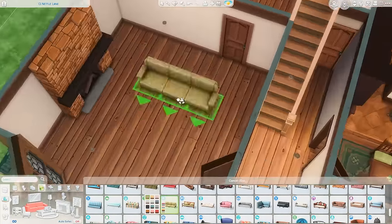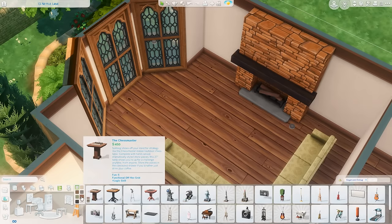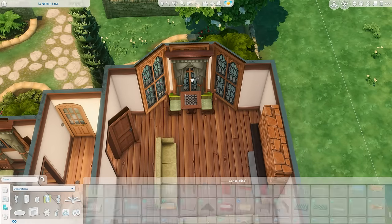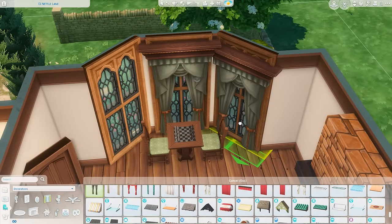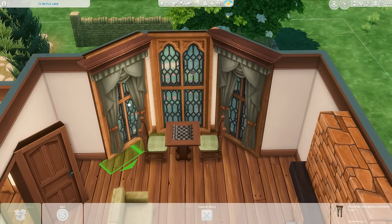I started in here using these couches from Discovery University, I'm pretty sure. And I knew I wanted to have a chess table in this little bay window area. I thought that that would be really pretty. But I didn't end up keeping these couches in the end. For some reason, they just didn't feel correct.